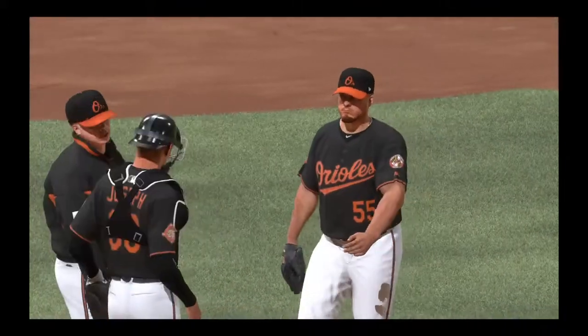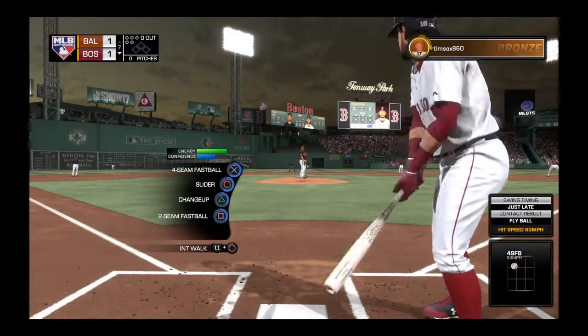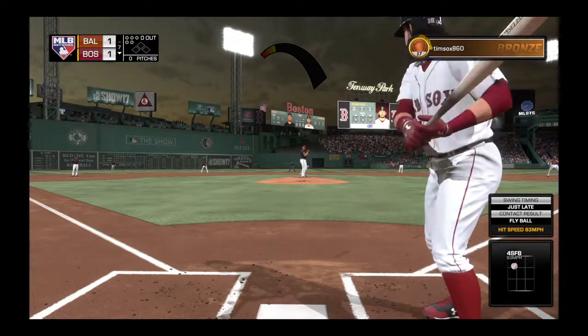The pitching change for the Orioles: Josh Edgen gets the call from the bullpen to take over on the mound, number 55, to start the seventh. Josh Edgen.